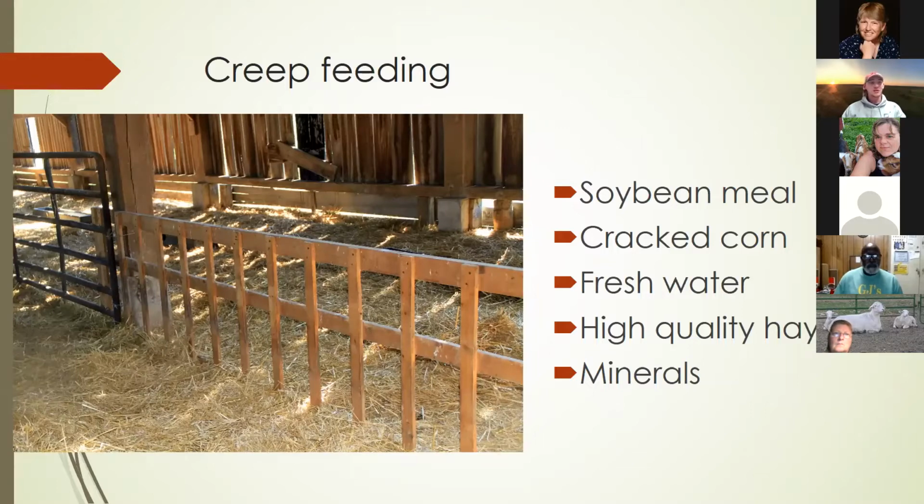So here's just a picture of a really basic creep feeding system. You could buy something way fancier, or it could just be some boards put together like this. Just slots that allow the lambs to come into a designated area, but doesn't allow the ewes to come in. So just an example of a creep feeding diet, maybe some soybean meal, some cracked corn. Allow them access to fresh water, high quality hay, and some mineral.